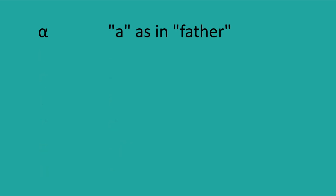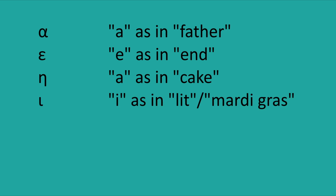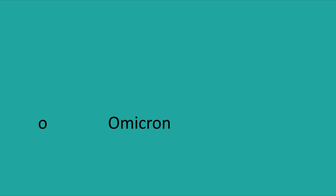Alpha, A as in father; epsilon, E as in end; eta, A as in cake; iota, I as in lit, or E as in Mardi Gras; omicron, A as in hop; upsilon, U as in tutor; omega, O as in mode. Something to take note of is that the starting sound of the name of the vowel and the way the vowel is pronounced are close, if not identical. For example, omicron begins with an A sound, eta begins with an A sound, omega begins with an O sound.